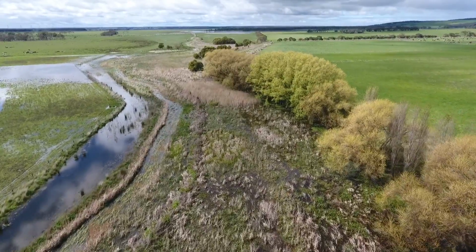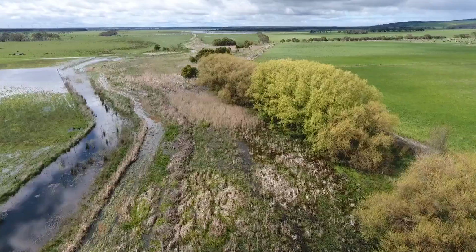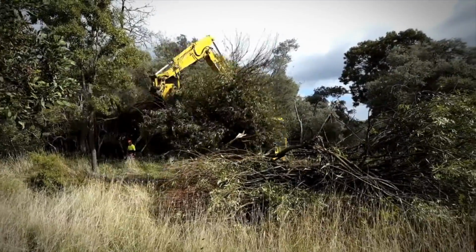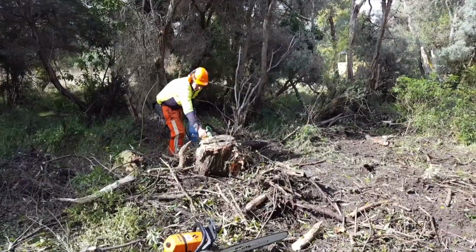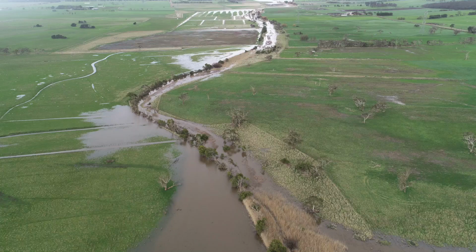The second project we did, Jared came and saw us and said the willows are invading the river and they needed to stop it, and were we interested in ripping them out. So they've come in, killed and poisoned all the willows and burnt them. So one of the benefits for us of getting rid of the willows is they do choke the rivers up and the water backs up and floods our farm.